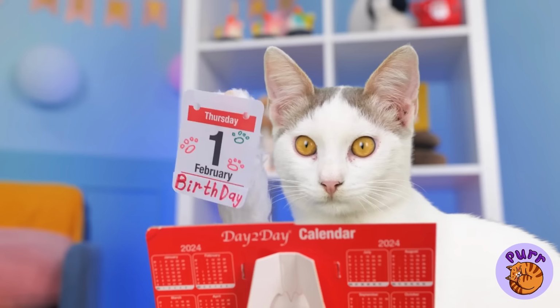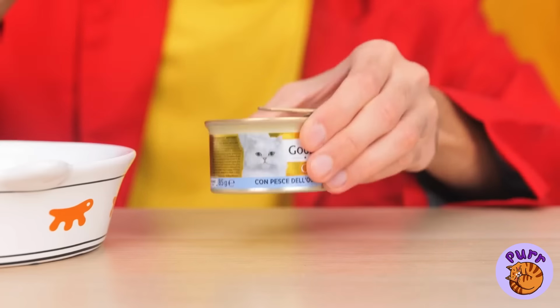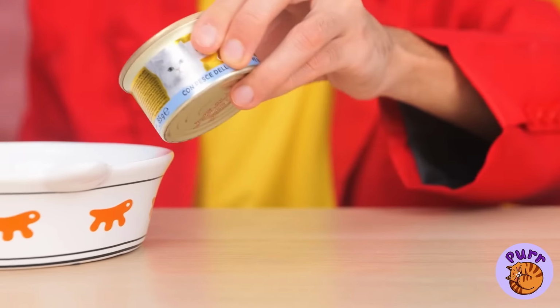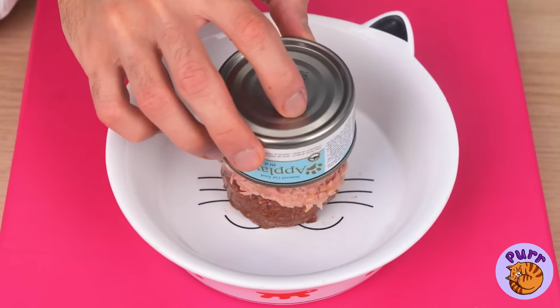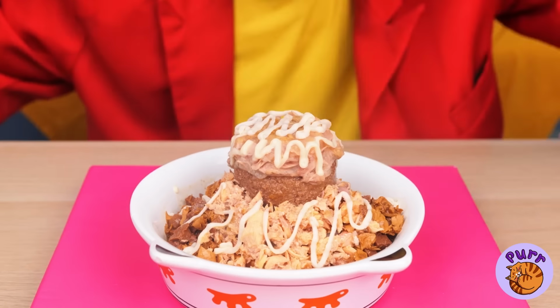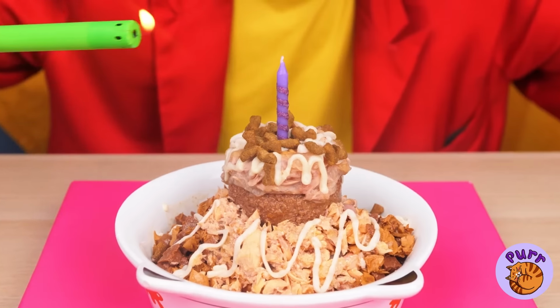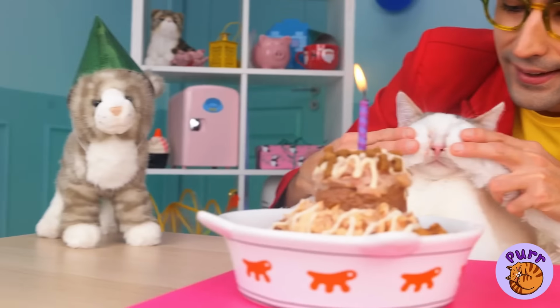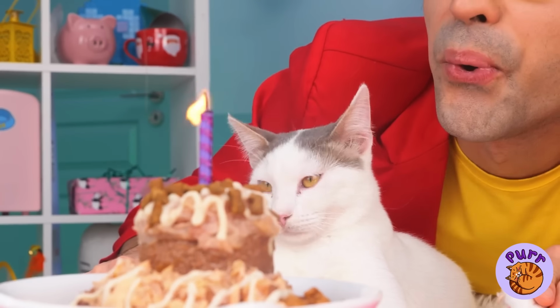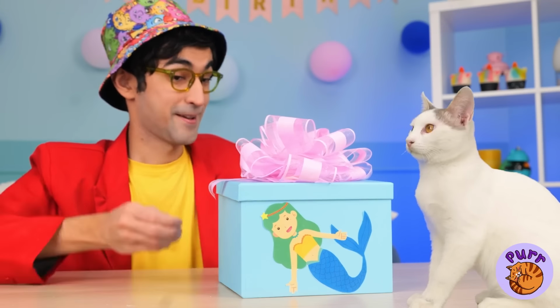Today's the big day! It's Kitty's birthday! You're gonna need a birthday cake. Just one suited to a more feline palate. Still, all the best cakes have sprinkles. And a birthday candle to blow out. Happy birthday! Make a wish, kitty! Open your present!